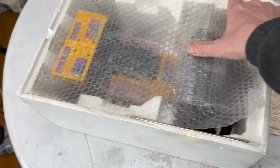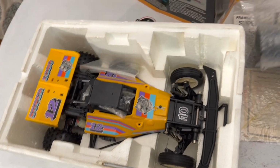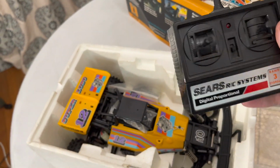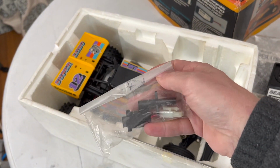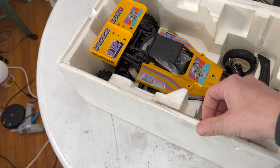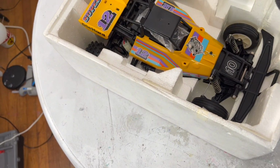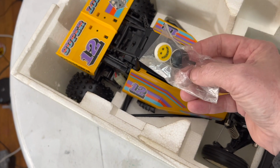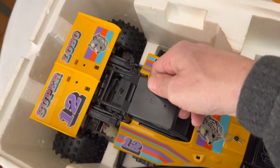All right. The remote. Let's see how the remote looks. Nice. Looks like maybe a charging jack and a wrench. We got our antenna for the remote. What's this? Oh, how cool. Little lights. All right, awesome. There she is.